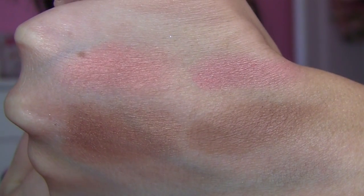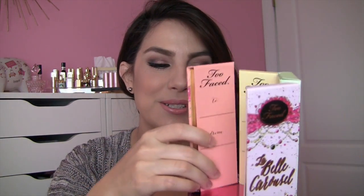The blush palettes are the ones that actually say La Belle Carousel on the outside. And I really, really enjoy these. One includes the Chocolate Soleil bronzer and a pinky blush, and then the other has Sun Bunny Dark, which I surprisingly enjoy as a contour, and Luminous Peach, but they all come out and can go right back in if you want them to, just for display purposes, you know, but I just think this is the sweetest little set.